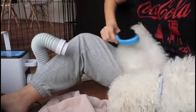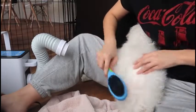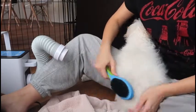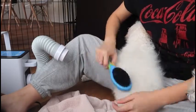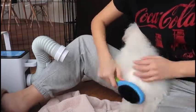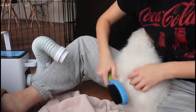But I usually brush their hair right after I give them a bath. So this thing has been the best thing ever because I can just brush their hair while they're also drying. It's the best. If you're having problems drying your pet, I highly recommend you try this pet dryer.